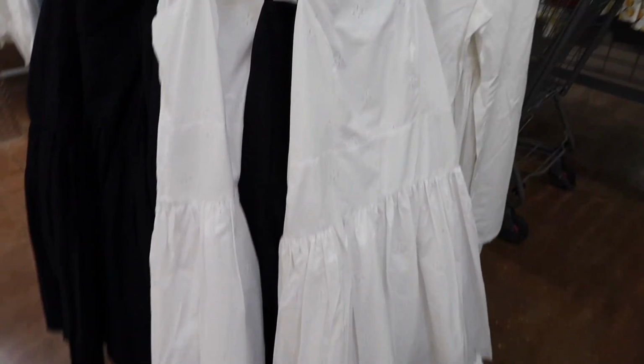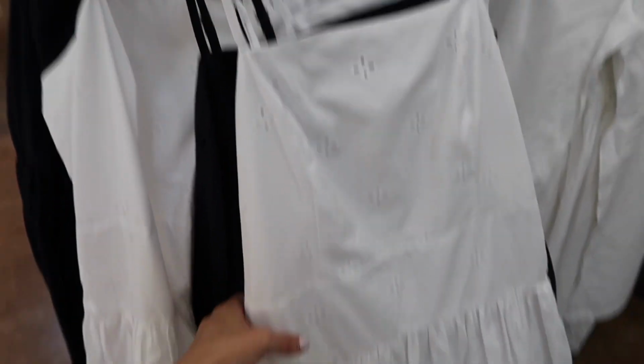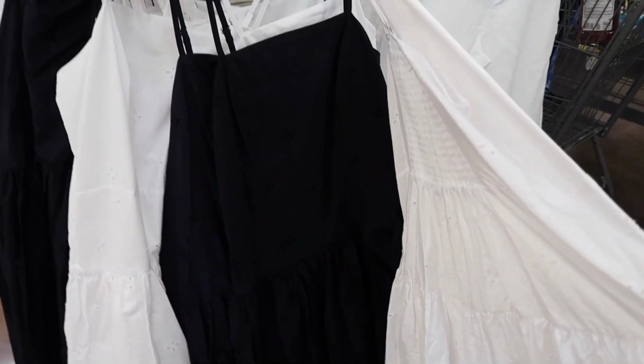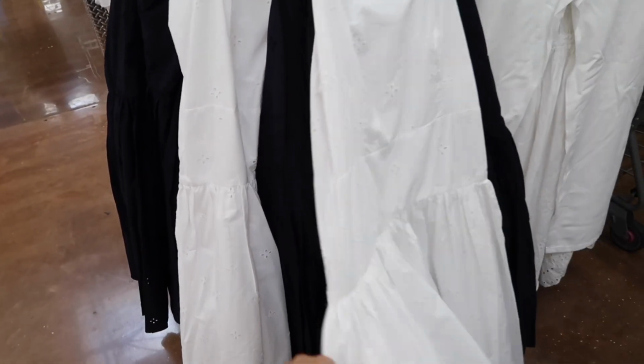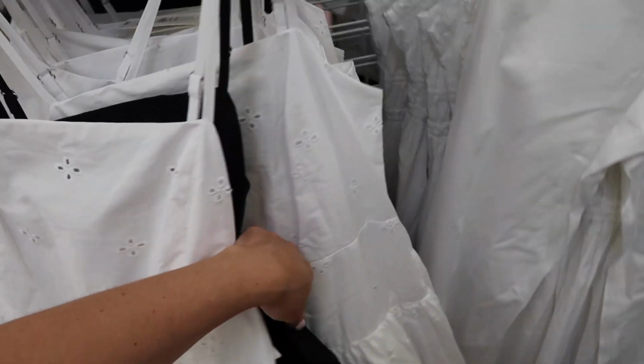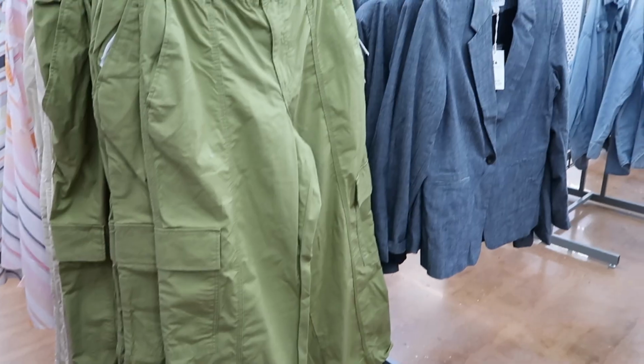New dress from Free Assembly. So this one has the thin strap, squared neckline, seam detail at the waist, has that band to flowy skirt with the smocking in the back. Comes in white and navy. It's a little bit of a drop tier, so it's going to sit on the hips, and they are going to be $36.